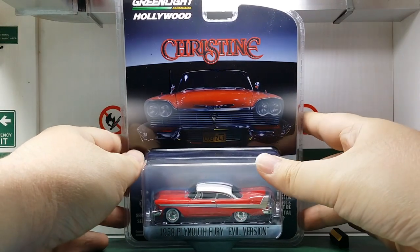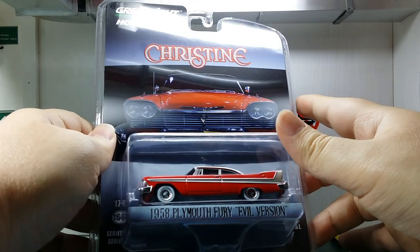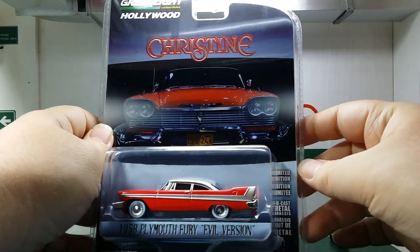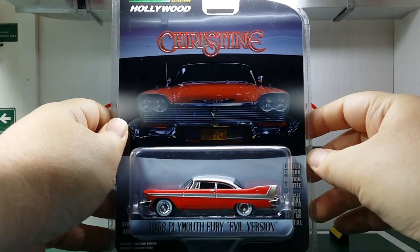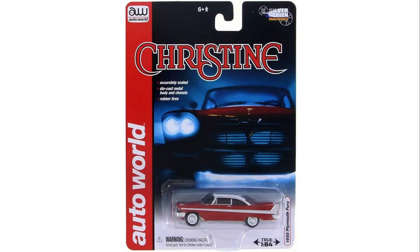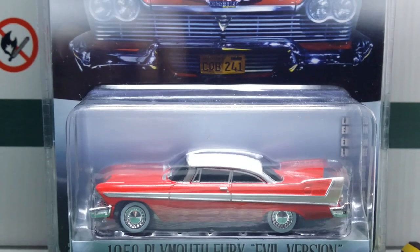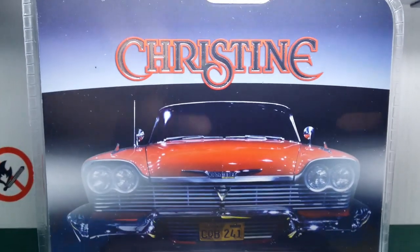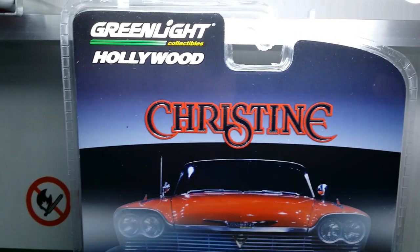So let's start with the card, which looks absolutely amazing. I feel bad that I'm about to crack open the model for you guys, because you could just hang this on your wall and it would look good. It also looks better than the Auto World packaging, which only shows one half of Christine with the light turned on. But here, you get the full view. And I also like how simple it is, just showing you the movie logo and the car.